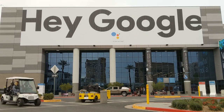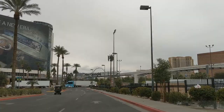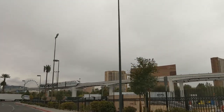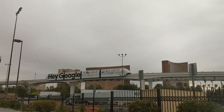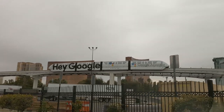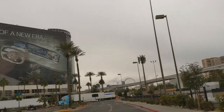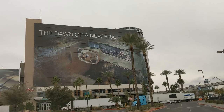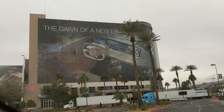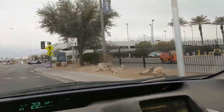Whoa, check out the size of that banner. Hey, no pictures, please! Google even has a banner on the monorail. That is so cool. And check out that billboard. That's literally the size of an entire hotel. Okay, I'm gonna try a different approach here and pull around the back of the convention center.